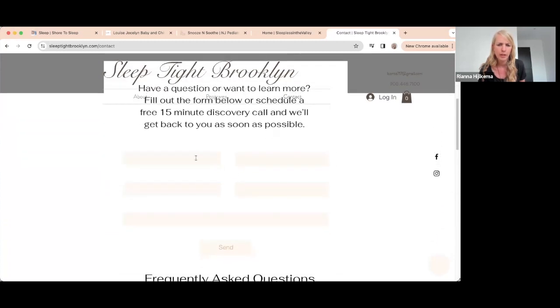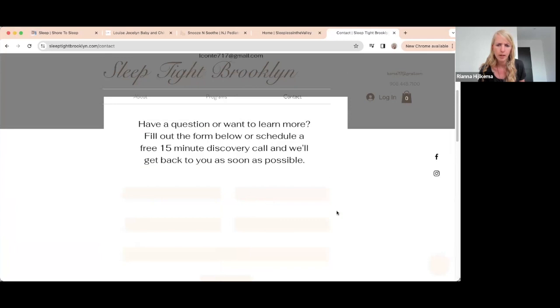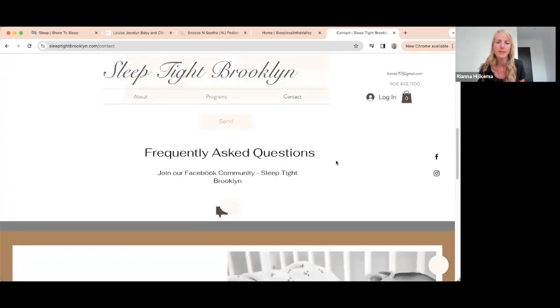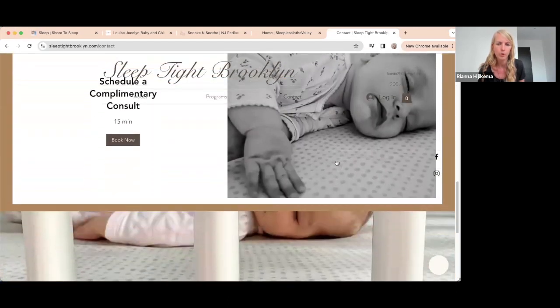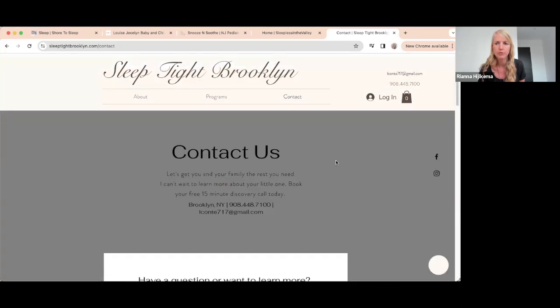Schedule it free. Okay, go through your form because here are some issues. I cannot see what I need to put in here. I am missing some things here. I see you're still working on it. Awesome. No worries, no worries. Okay, cool.